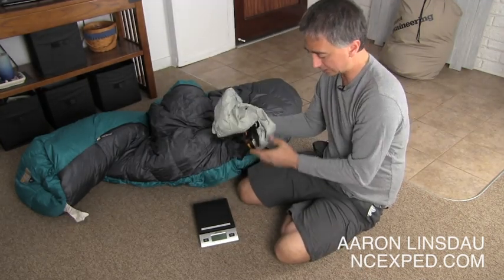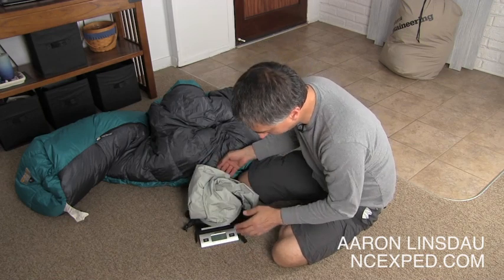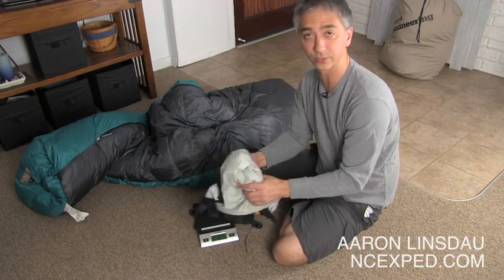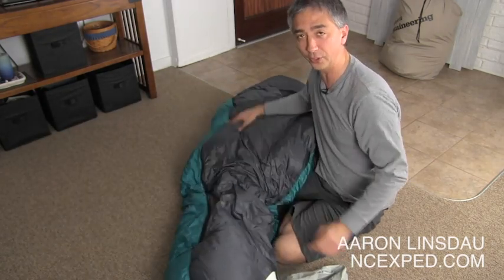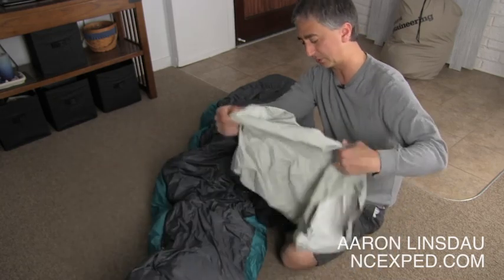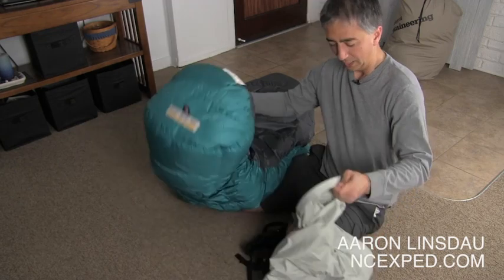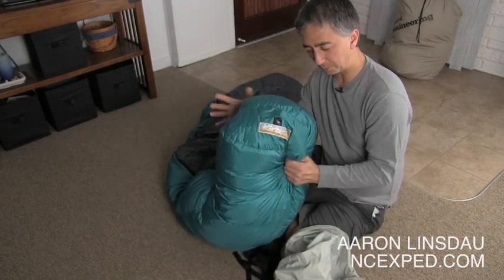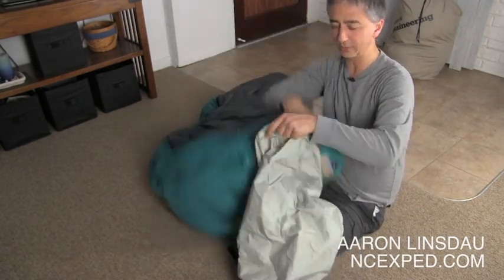So just the compression sack alone weighs, I don't know, like 8 ounces or thereabouts. So I'm going to move this out of the way to show you it does take some effort to put these things into a compression sack. Maybe I'll speed this up, but also when you put this bag in, especially because it's a Gore Windstopper, put the foot of the bag in first. It makes it much easier.